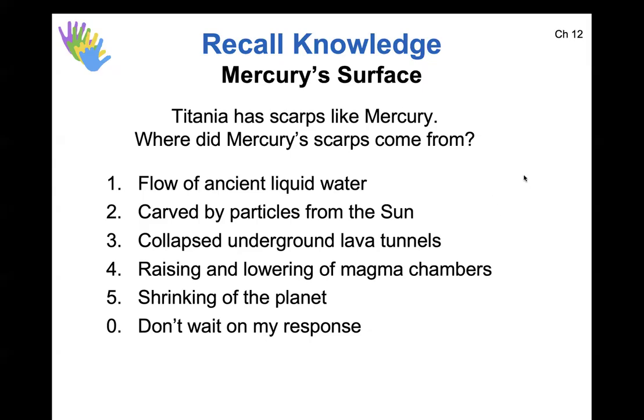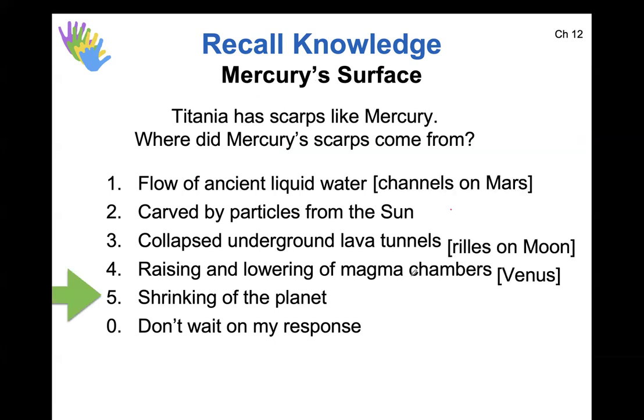Okay, Alexander, you got it. Oh, anyone else? Yeah, Laura, nice work. Shrinking of the planet. And it points out these other features, right? Raising, lowering, we see that on Venus, rilles on the moon, collapsing, channels on Mars, ancient water, but none of those apply to Mercury or Tatiana. Instead, it's the shrinking. When the planet finished differentiation, started cooling, releasing energy into space to reach some very low temperature equilibrium, then it literally collapsed and shrunk.